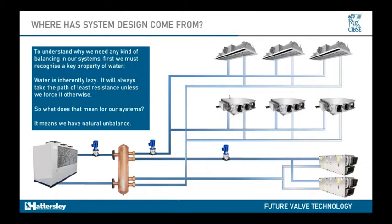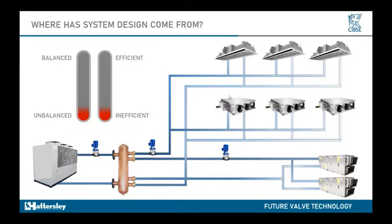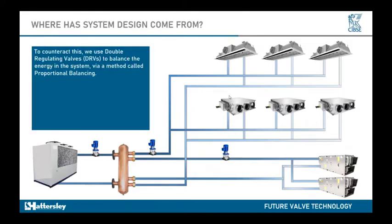So firstly, we need to understand the nature of water. It's inherently lazy. It takes the path of least resistance. So unless we force it otherwise, we find that the equipment furthest from our pumps will get under pressure and starvation, and the equipment closest to the pumps will get overflow, overpressure, and therefore overperformance. So it means we have a natural unbalance within the system. This equates to an unbalanced system and a very inefficient system.